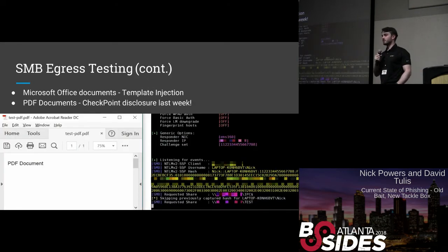Something that's also really interesting, and I think would apply more to red team stuff, is doing this with documents. Within the last year or two, there's been something called template injection. Basically, you take all the Office documents you know about, Excel, Word, Publisher, whatever it is, they all have templates that can be applied. You can just have the template be located at a UNC path, and Microsoft does that awesome thing and gives you all the hashes.